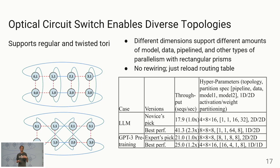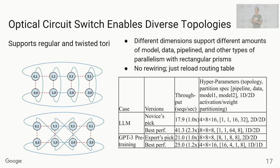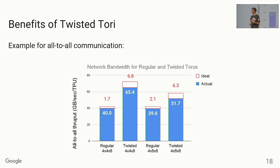So you can have alternate topologies, such as a twisted tori. This gives you better bisection bandwidth, tailored to certain types of model parallelism, depending on your model. You can choose to use this or not. The thing that's really neat about this is it required no new hardware, right? It's all the same hardware, same OCS, the same optics, all that. You just had to tell the software to connect these links in a little different way. And the performance gains for this are pretty good.